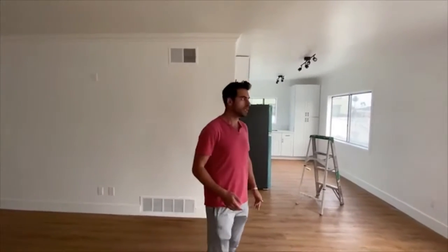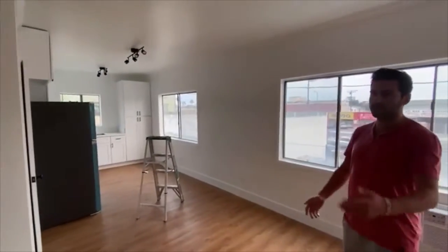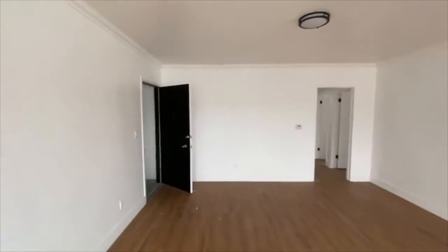Right. You have air conditioning. You have an updated kitchen, updated bathroom. I mean, it's beautiful. It's brand new finishes. Exactly. So let's go pop into the 2-bed.